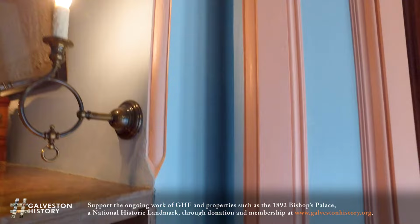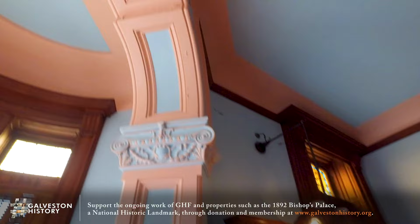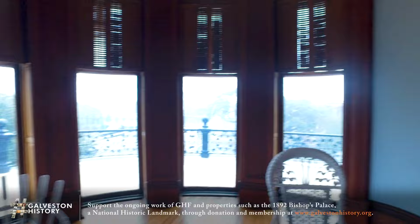And it was not unusual for Mr. and Mrs. to sleep in separate rooms, another thing that was fairly common in the Victorian era. And as you look at these pan shots, you can see how this room would have gotten the most wind from the Gulf.